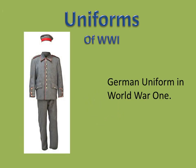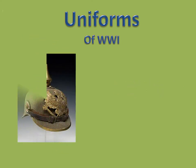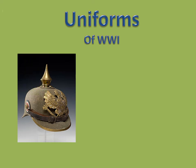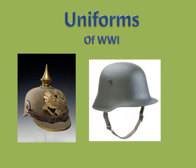The Germans' tunics were field gray, with shoulder straps that were detachable and piped in color to identify the soldier's regiment number. These spiked helmets were an old tradition in Persia and Germany. But it was more common to find these types of helmets on the battlefield.